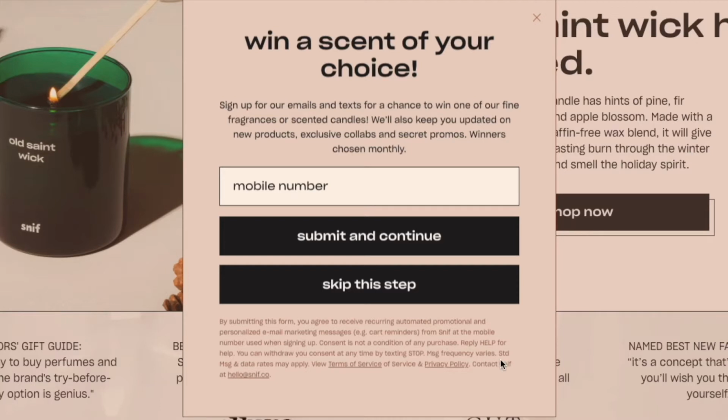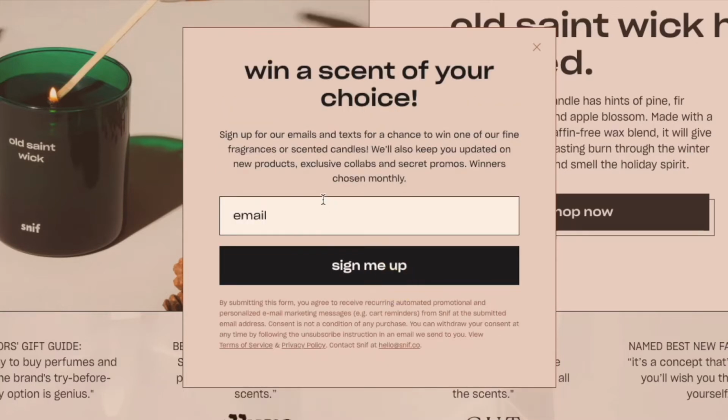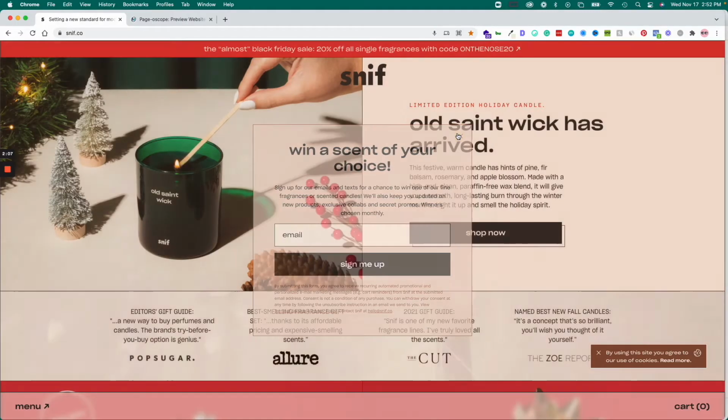So it looks like you can skip, maybe to just provide your email. Yeah. A lot of brands actually don't have that option to skip. So it's nice that they have that, but we're going to opt out of that for now. And let's go through the website.